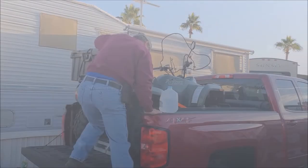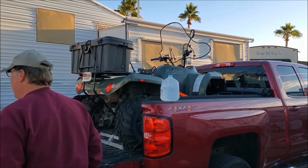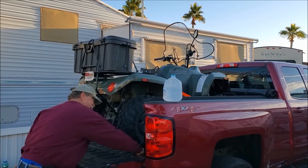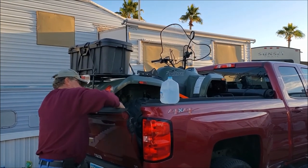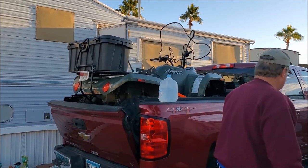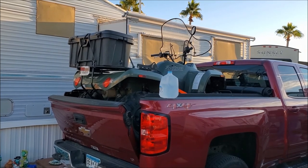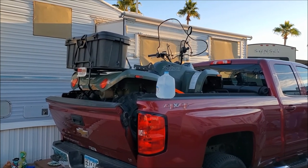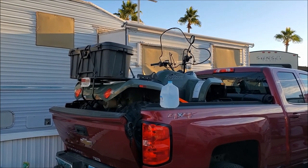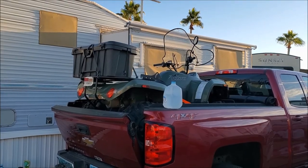He's got a big old Razor. Well, we're getting ready to go out and do some four-wheeling today. This is his Arctic Cat. I'm going to ride with a friend of his in his Razor 1000, go out and do some looking around. I'll get some more pictures and videos and check it out.